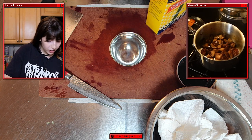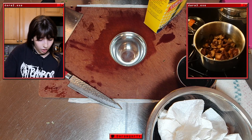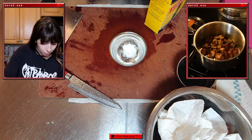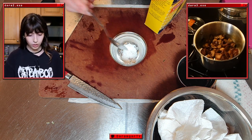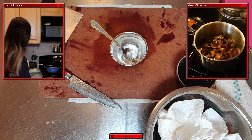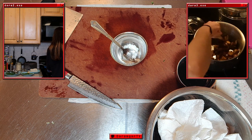So I'm doing roughly, I'm not counting too exactly, I want to say half a teaspoon, maybe a little bit more of some cornstarch. All of that just goes in right now. I don't think that's going to tip over. That looks okay. Going to go back to my mushrooms, give these guys a little stir.